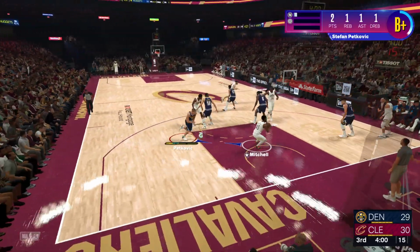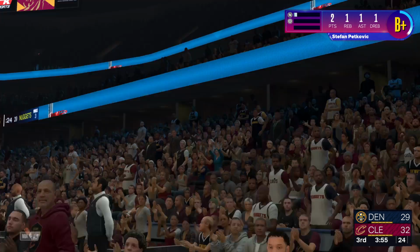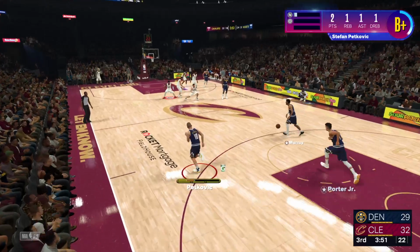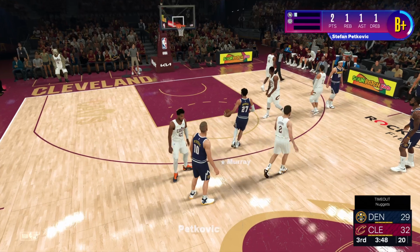Thompson outside. Here's Mitchell. Nails the baby hook. He's got 8. Love to see him inside passing like this, as well as guys being on the same page. Denver calls timeout.